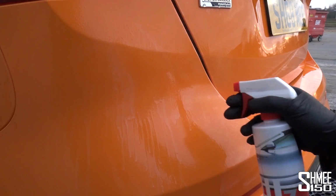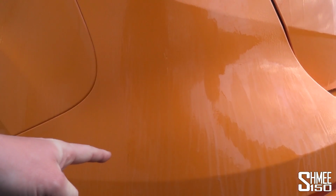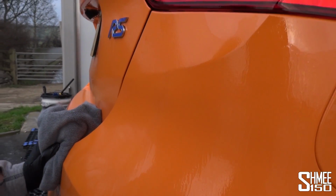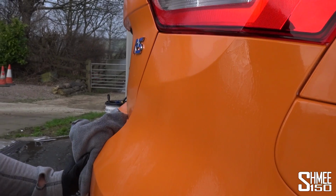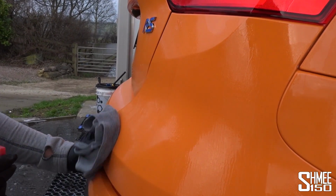Just using W7 to remove some of the tar deposits that we can see. And wow, they really do come off. There were some very small black dots before that we could barely see on the camera, and as soon as you've used that, you can really see where they were. That comes out remarkably quickly. Yes. But you want to get rid of all of those to keep, I guess, the surface as flat as possible and without any contaminants.